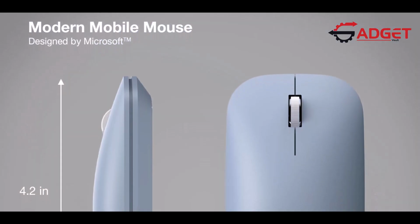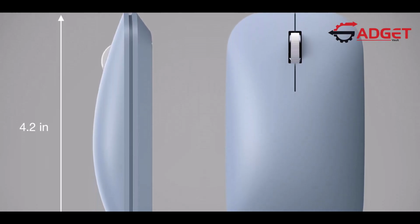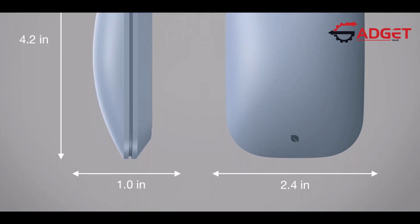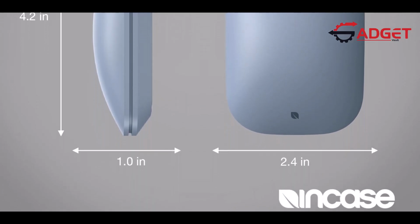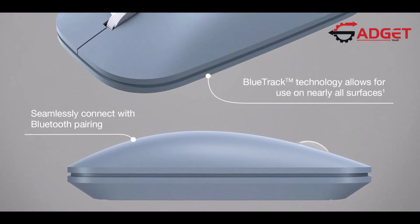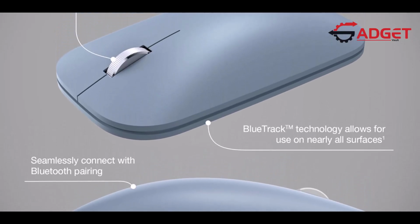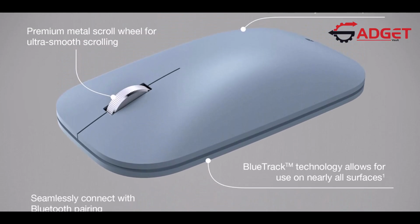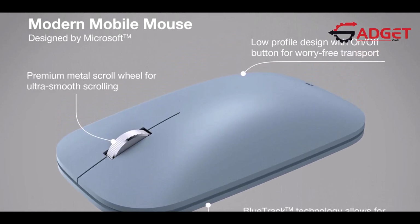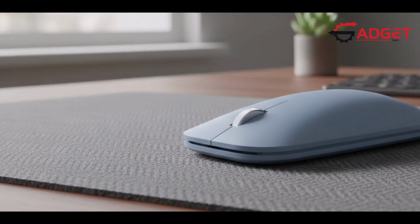The scroll wheel provides fluid, responsive scrolling, enhancing overall productivity during extended use. Connecting via Bluetooth, this mouse eliminates the need for USB receivers, maintaining a clean and minimalist workspace while offering reliable wireless freedom. It pairs seamlessly with Windows 10 and Windows 11 devices, ensuring quick, lag-free operation. The contoured shape provides a natural hand position for improved comfort, even during long work hours.